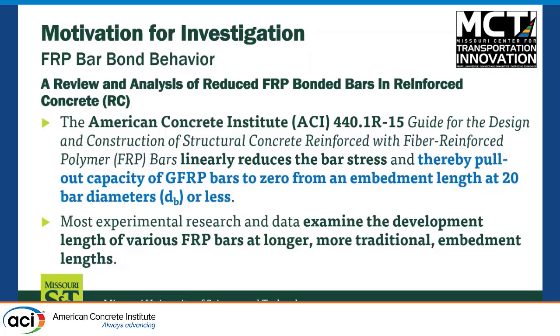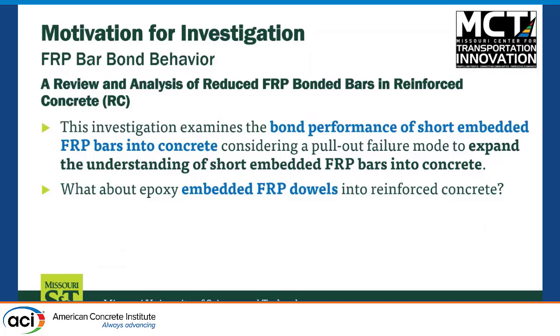One of the things I wanted to look at was that ACI 440.1R talks about linearly reducing the bar stress from our bar stress equation for an embedment length of 20 bar diameters or less. Most experimental research and data examines the development length of various FRP bars at longer, more traditional embedment lengths. So I wanted to collect test data already out there and analyze it. This investigation looks at that short embedment length into concrete. The second part of the question was, what about epoxy embedded dowels into reinforced concrete?